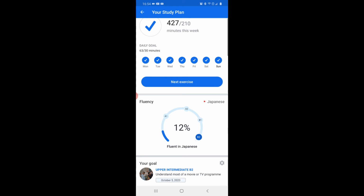So then if we go down here, it shows fluency. Now this is one gripe that I have about this. It shows that I'm 12% fluent in Japanese, which means I'm 12% of the way to the B2 level, which is what I have selected. And I'll talk about that a little bit in a second. But there is no true way to measure your actual fluency in the language from a gauge like this. Okay, I'm 12% of the way to a B2. That can mean different things for different people. And so it's just really hard. I always ignore this fluency percentage because to me it means pretty much nothing.